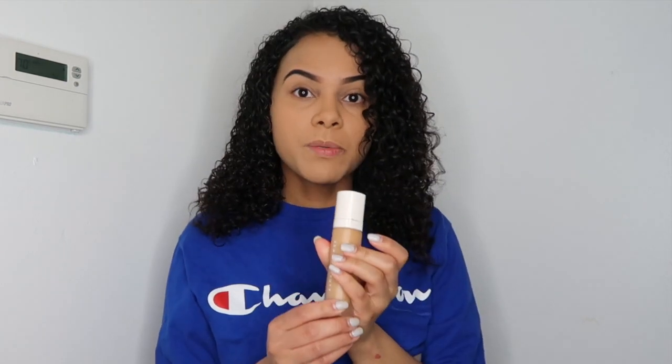If you kind of know how to do your makeup already, this will probably take you less than 10 minutes. So yeah, that was my Fenty Beauty foundation, and that's how I apply my foundation.